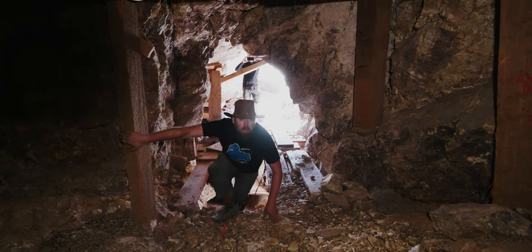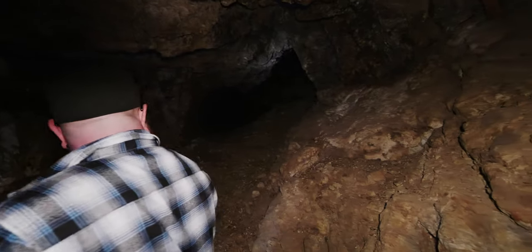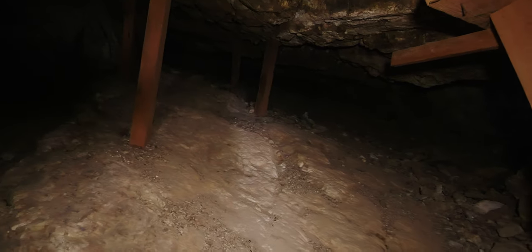This mine was an adventurer's paradise. Wow. Look behind you. I don't know, but look all behind us. This is all just held up by those supports though.